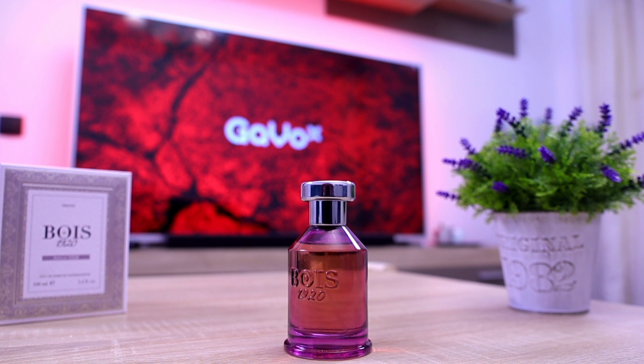In terms of performance, this is a very long-lasting fragrance on my skin. Every single time that I wore this fragrance, because I wore it in summertime, I wore it in fall, I even wore it now in wintertime, I had no issues with the performance of Spigo. Very good longevity, very good projection, especially in the first 2 hours, and very good sillage also.